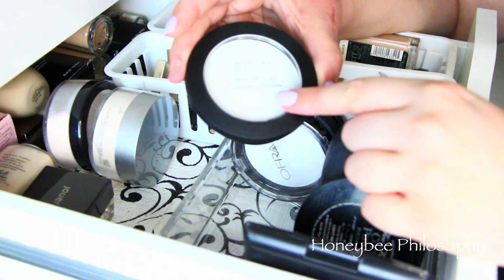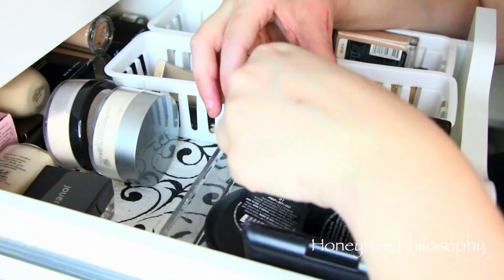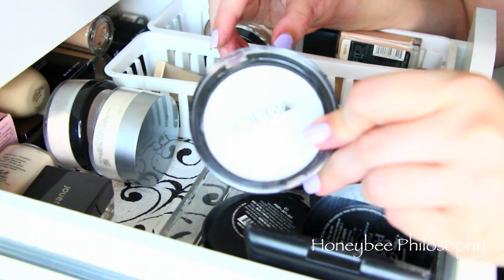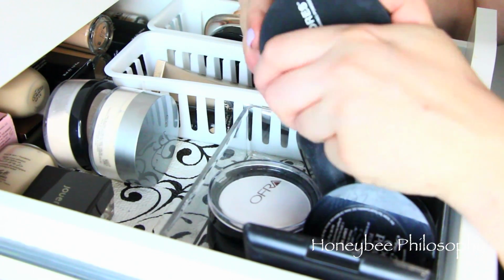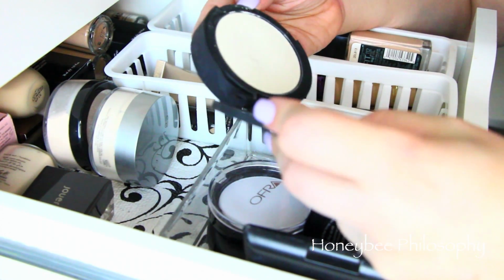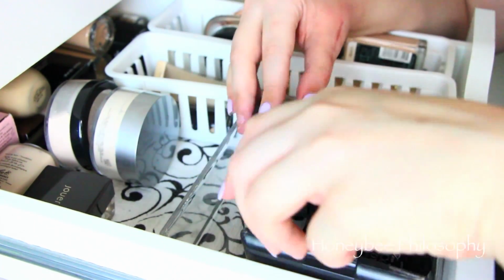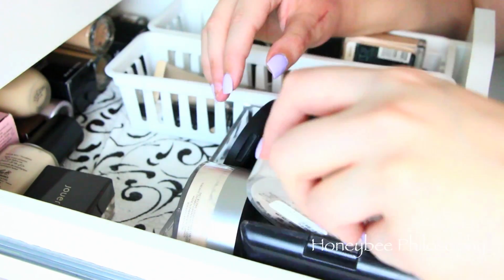I have a Milani Prep Set and Go Transparent Face Powder that hasn't even been opened yet. I have an Ofra setting, like translucent oil control powder that hasn't been opened. And IT Cosmetics Bye Bye Pores. This is their pressed version of it. And I have used that and did enjoy it. So got rid of a few powders there. Let's see if all of these can fit in now.